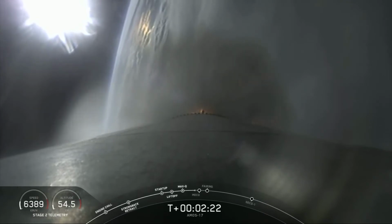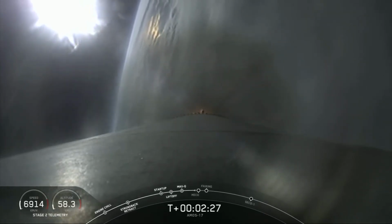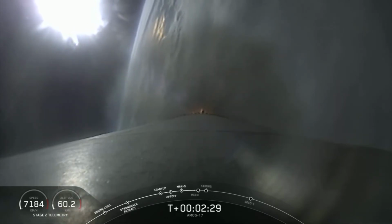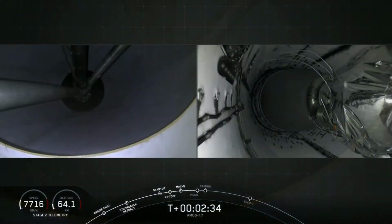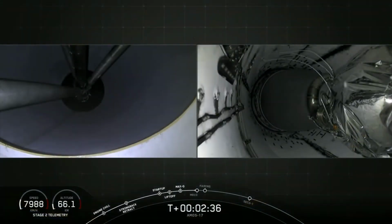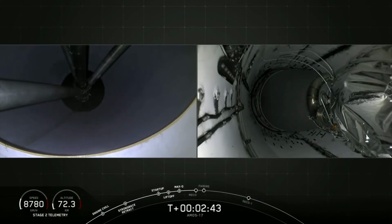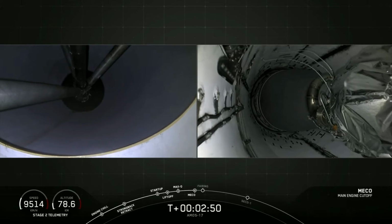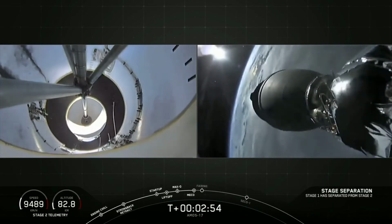Now coming up quickly in 20 seconds, a sequence of events: main engine cutoff, the 9 main engines shut down, stage separation, and then ignition of the second stage engine coming up in just under 15 seconds. Go. AVI stage separation confirmed.